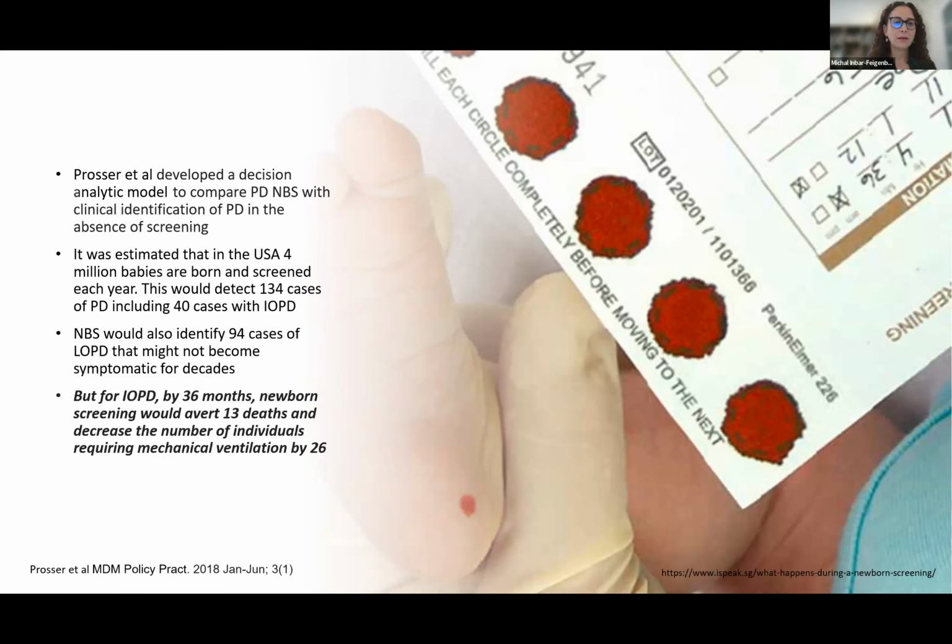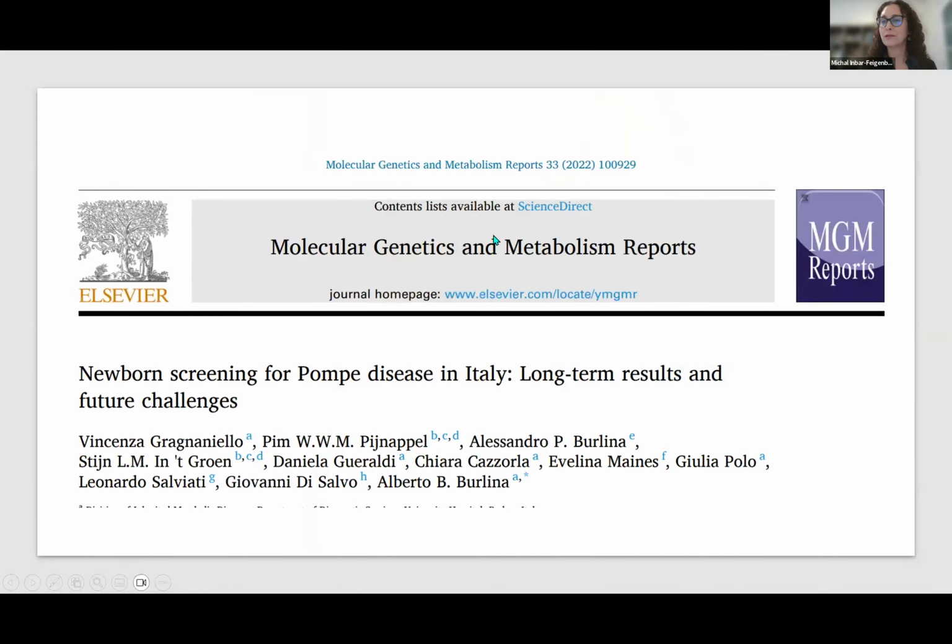The analytic model led to the estimation that for IOPD, by 3 years of age, newborn screening will avert 13 deaths and will decrease the number of individuals requiring mechanical ventilation by 26. So it is very significant for patients with IOPD.